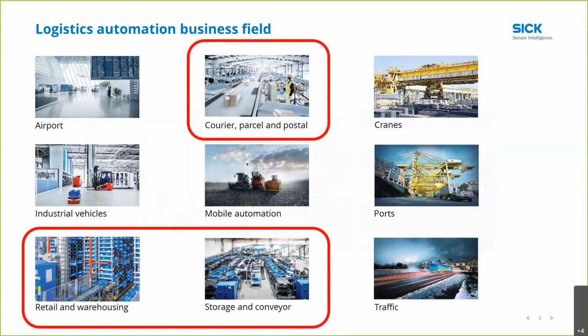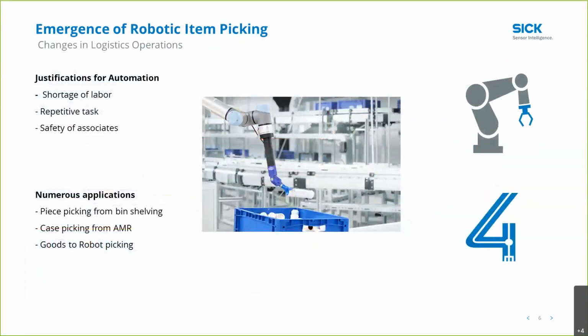So the content for this webinar is born from our logistics automation focus, which includes parcel and postal and several other initiatives. But today we're going to more finely tune to the retail distribution and fulfillment operations. So today we're going to talk about picking with robots. SICK provides the enabling technology for these kinds of applications, and Nick will go over that in detail and do a demonstration shortly.